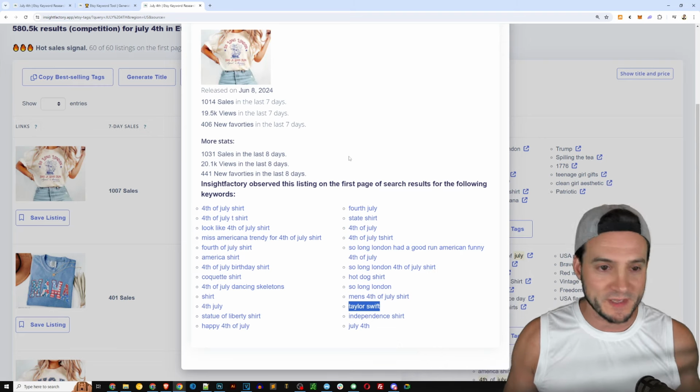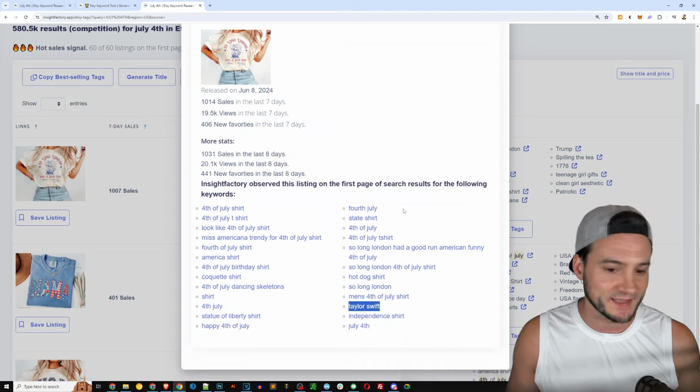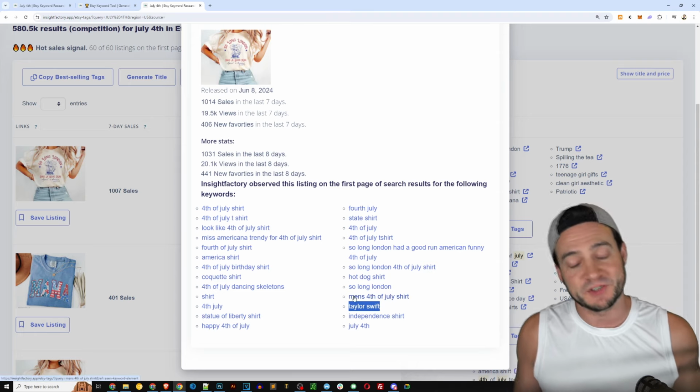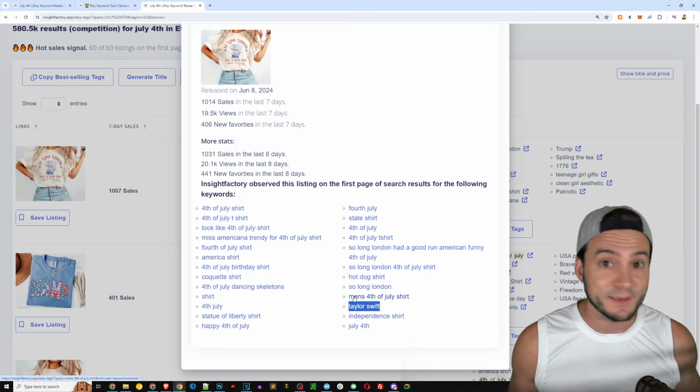And someone actually told me this specific design, of course, is actually in some weird way related to Taylor Swift. I think she was in London or something like that. So this would actually be, to me, a signal to stay away when you see Taylor Swift. But they probably don't say Taylor Swift in the listing.